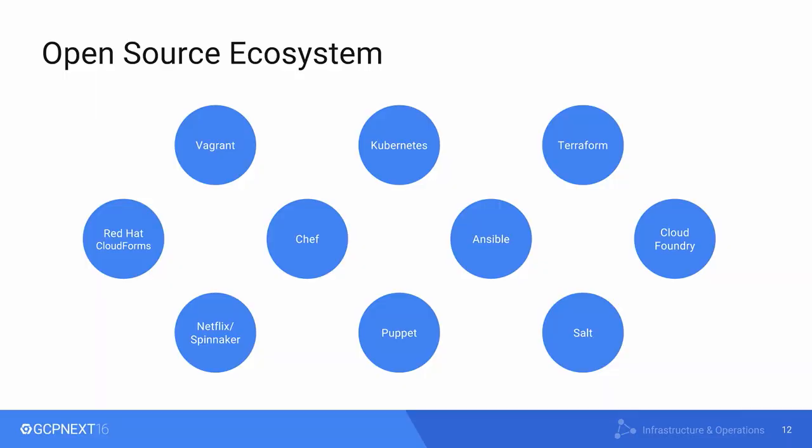One thing that we know is that as companies are moving to the cloud, you're often either coming from on-prem or you're in a multi-cloud environment, which means you're already using tools for IT automation. And there's a large number of open source tools out there that people are using. And we want you to be able to continue to use the tools that you're comfortable with as you come to the cloud. So we encourage our engineers to participate in these open source projects and to contribute to them to ensure that all these tools work just as well on GCP, or to ensure that you can add GCP support to them.